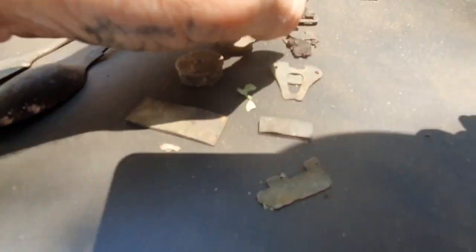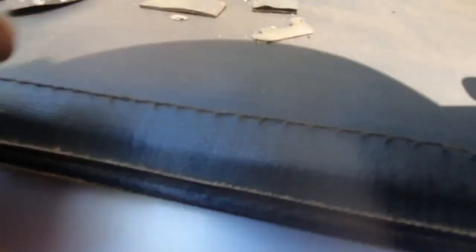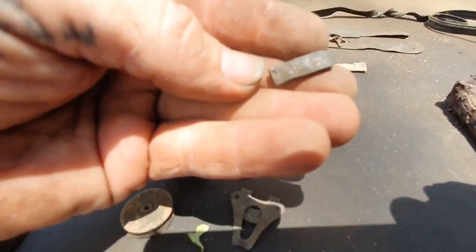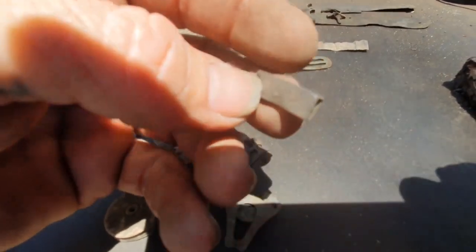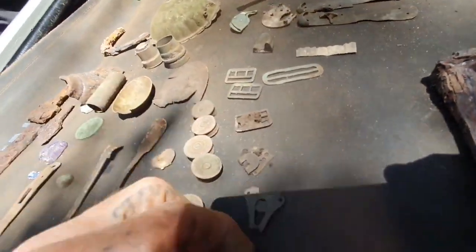And there's that one, which is, I don't know, is that material? Yeah, some kind of canvas. Is it canvas or leather? Yeah, maybe. I don't know. And then he's got these cool little finds as well. This is a little piece of copper with NN written on it. This little piece here, I think that's like an end of a strap or a suspender strap or belt or something that just goes on the end of it to stop it fraying.